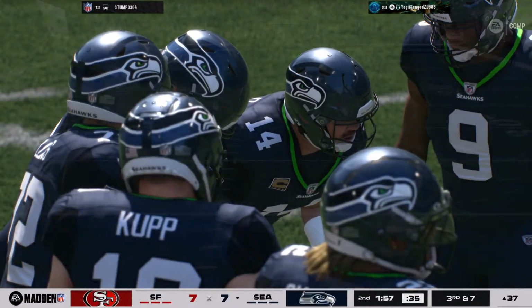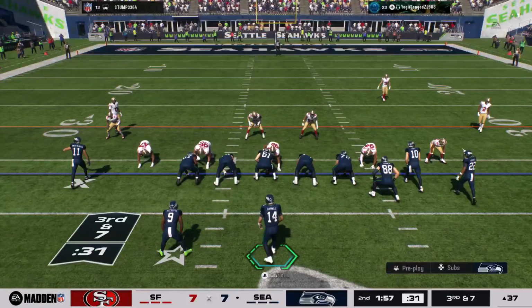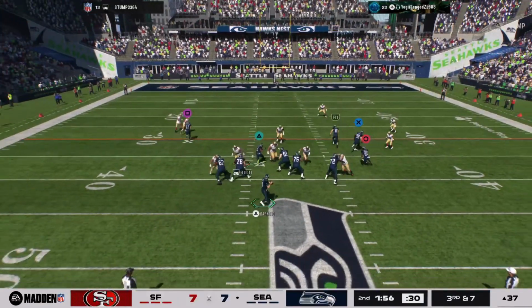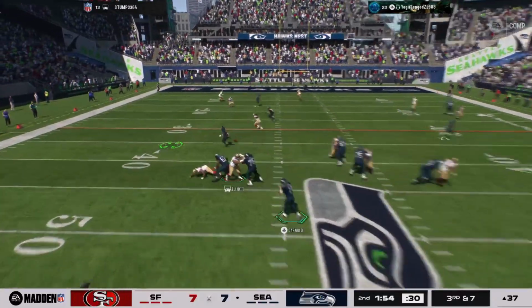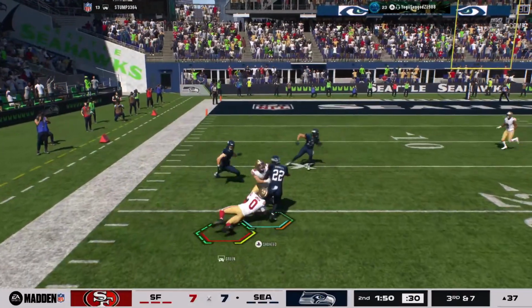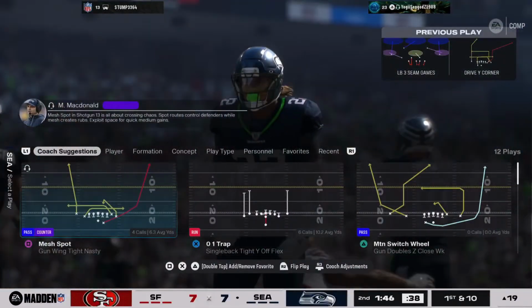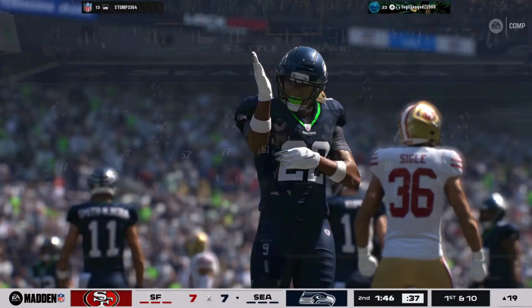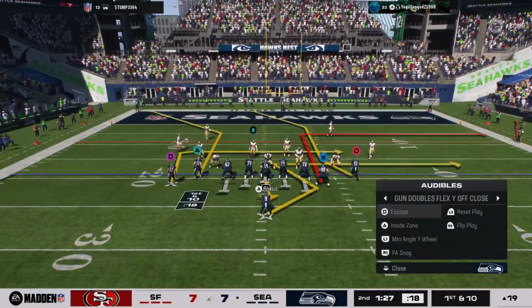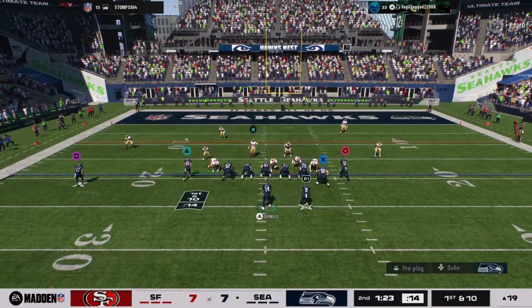They took away his top read on the play, so he went through his progressions and ended up settling on his running back who scored on their last possession, but the coverage held. It goes incomplete. That'll be taken in by Shaheed. And inside the 20 before he's brought down. He's got his first catch here before halftime, and it goes for a first down. Now Darnold wants to change it up.